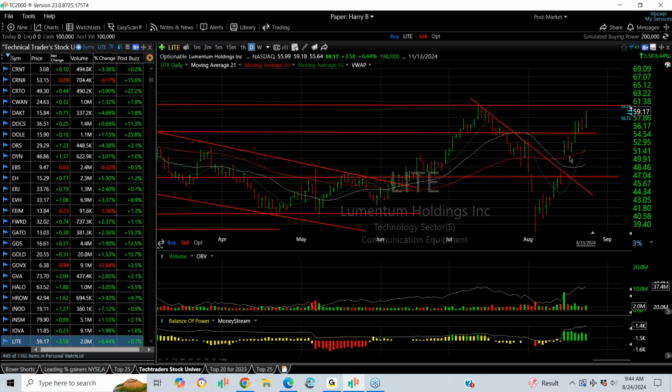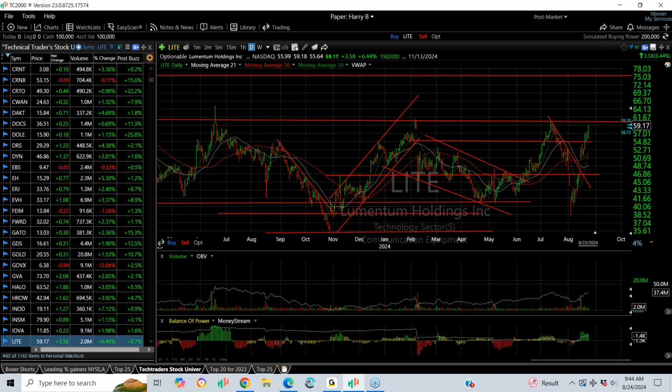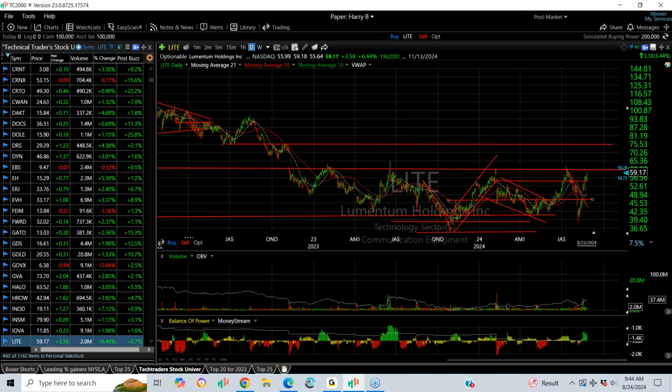LITE broke out with a gap and pulled back. We have a swing on this one from the low 50s. It popped Friday for 59 plus up to 3.58. It's about to retest the July high, which was 60.40. But more importantly, there's two or three tops up there. If we get through this path, it's skedaddle, bar the door. First target 68, second target 75.